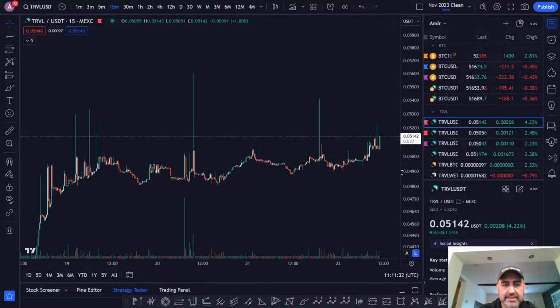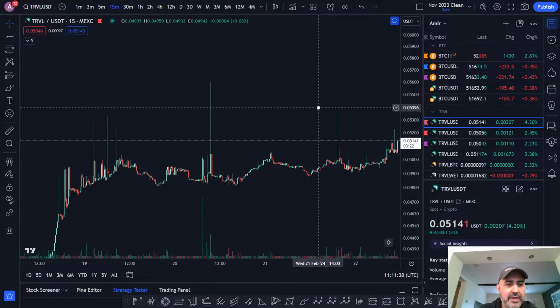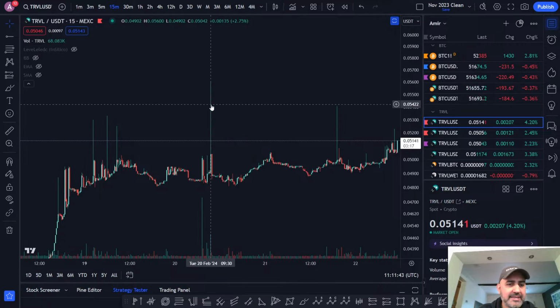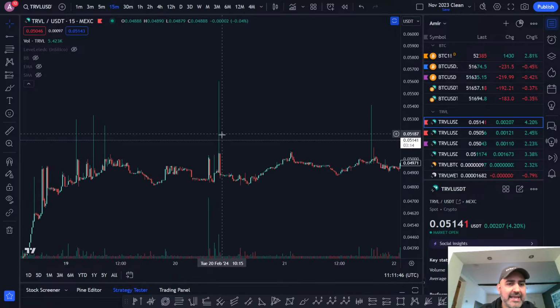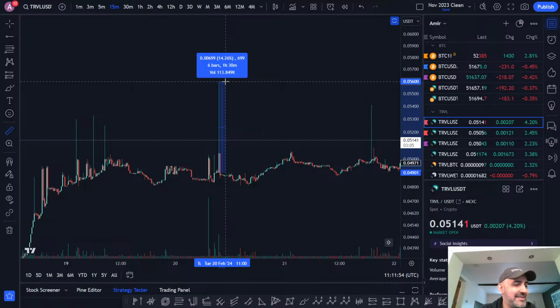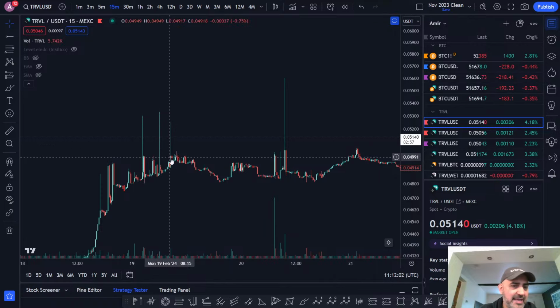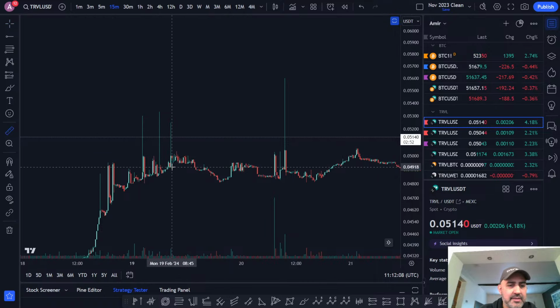You see these wicks? They are market buys, but they're very low volume market buys. Like 68K is, relatively speaking, quite low volume. And then the price moved 14% for a 68K buy. And you have the same problem here. You have relatively speaking low volume market buys, and then the price is moving quite a lot in the upward direction.